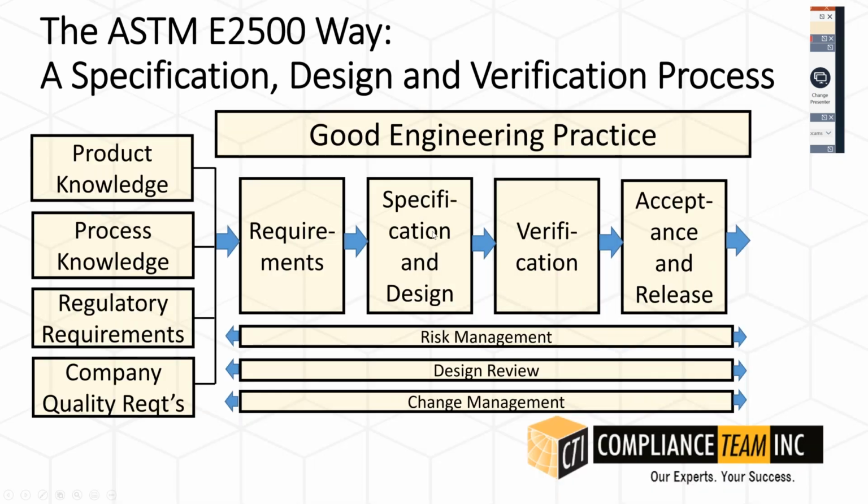Moving on, I hope everybody's at least heard of ASTM E2500, but I wanted to show a little more about it so the audience could see how these things work together. The main thing I want to show you is requirements leading to spec and design, verification of those requirements being met, and then acceptance and release. And of course, driving inputs to this are, like I was just talking about, product and process knowledge.